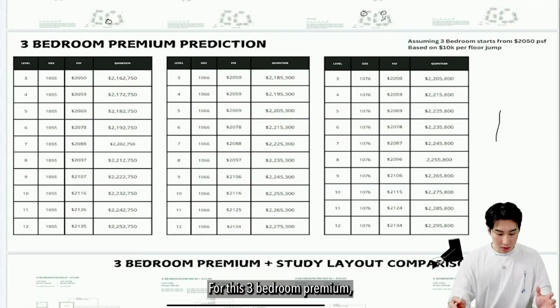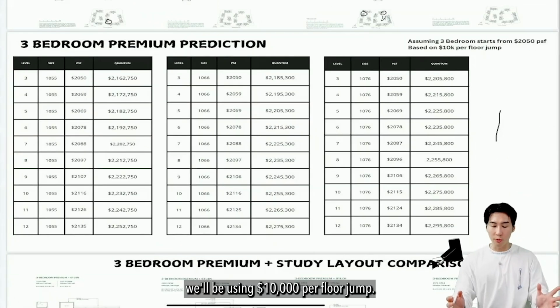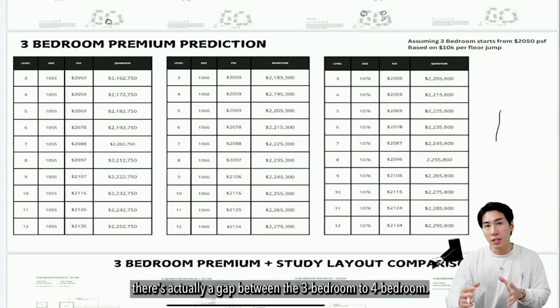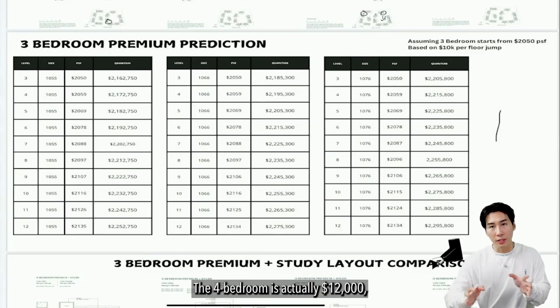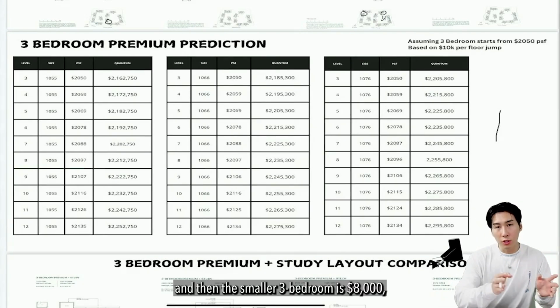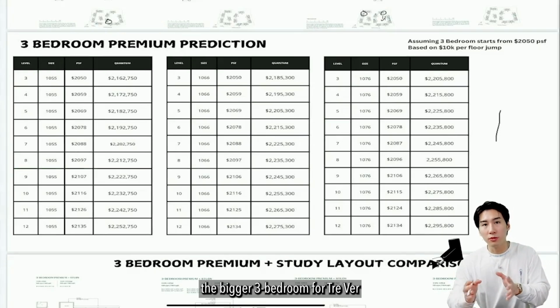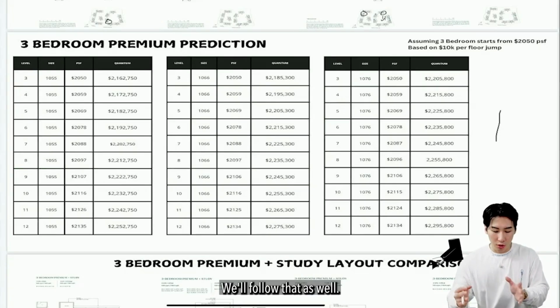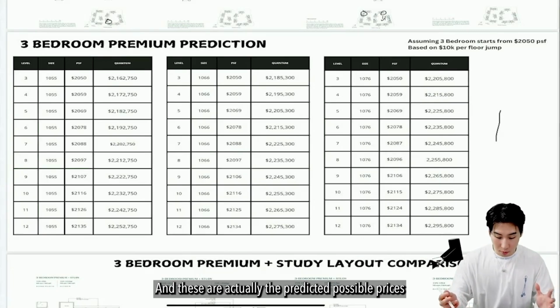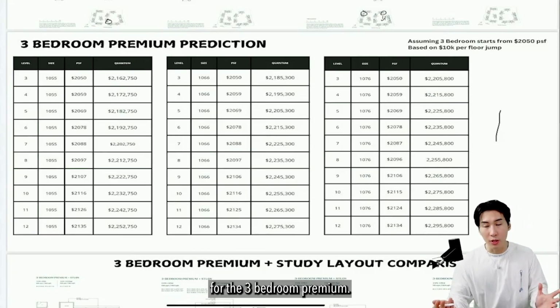For this 3-bedroom premium, we will be using 10K per floor jump because for Trevor, there's actually a gap between the 3-bedroom to 4-bedroom. The 4-bedroom is actually 12K, and then the smaller 3-bedroom is 8K. The bigger 3-bedroom for Trevor is at 10K per floor jump. We will follow that as well, and these are actually the predicted possible prices for the 3-bedroom premium.